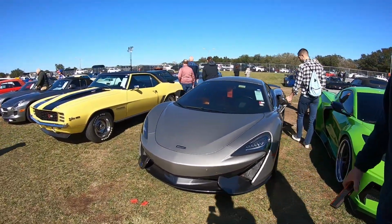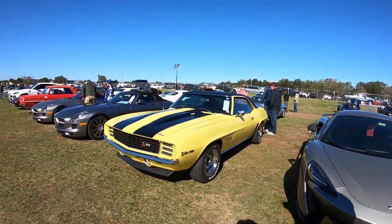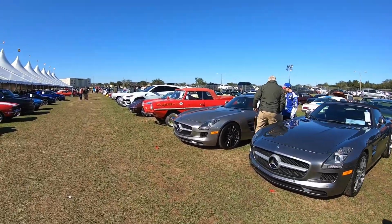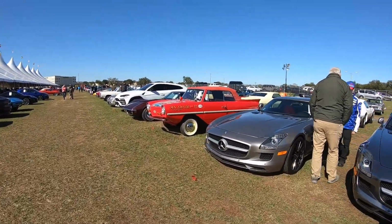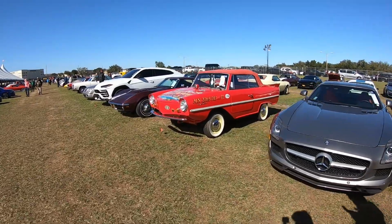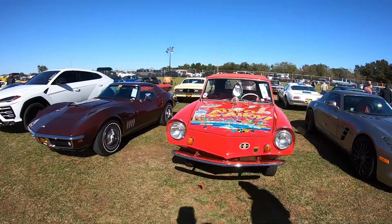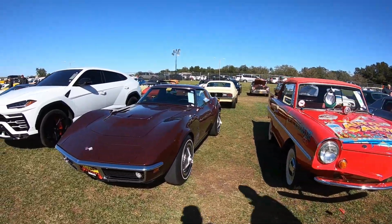And the McLaren 570. Ooh, it's an amphibious car. Oh, yeah. Oh, the Urus. Ooh, in white, yeah. So they've got these at Downtown Disney. Uh-huh. Where you can go and ride them. Wow. For big cars. This is interesting.